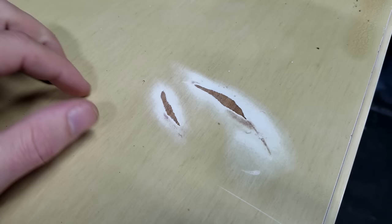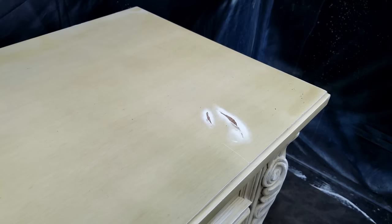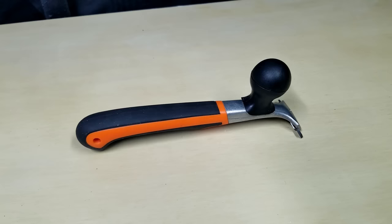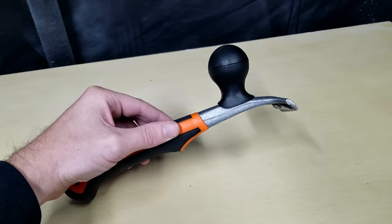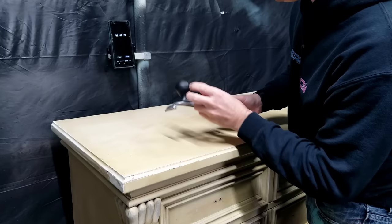We can stop this. When I was sanding the top and trying to feather this out, I saw that there's some wood grain under here, so I think I'm just going to try and strip the top and see what's under there. To strip the top, I'm going to try using this carbide scraper. I've only used it once before, so I'm kind of excited to try it out. Let's start the timer.